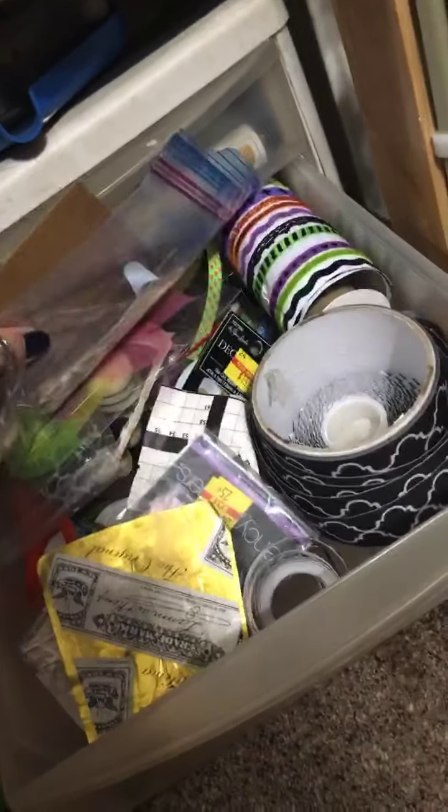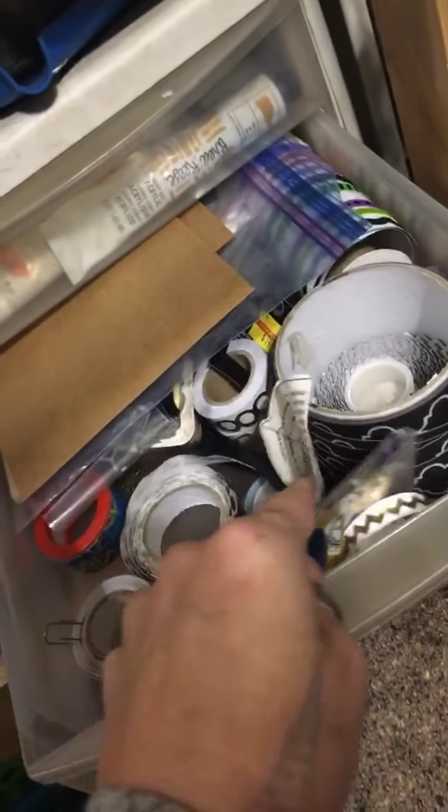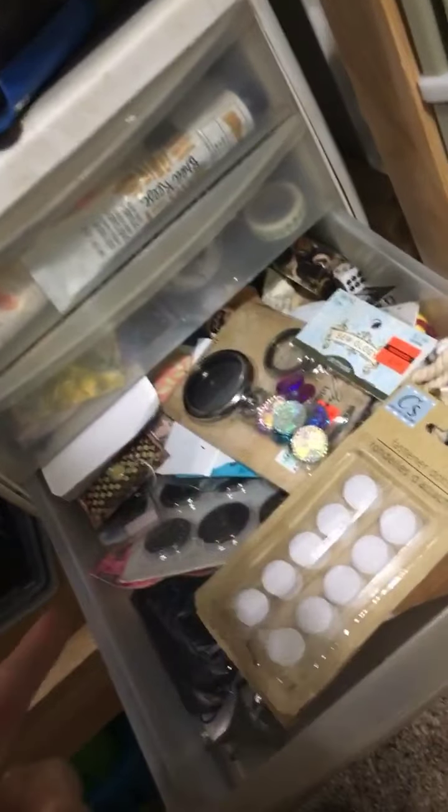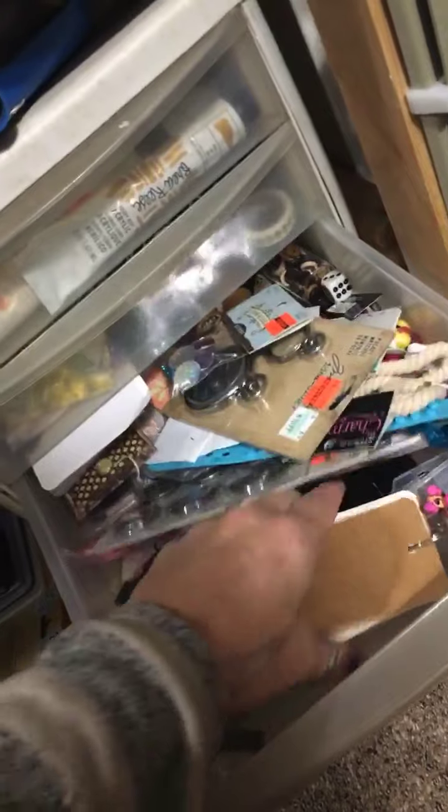This has got just a bunch of stuff. This is the one I'm not done organizing type of thing. It's got all kinds of fabric and just different odds and ends. Same thing down here. Actually, this one was more for newer things that I wanted to do.